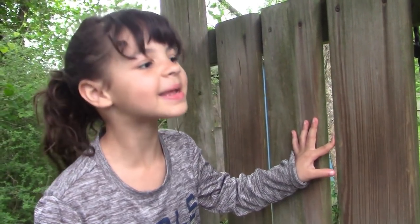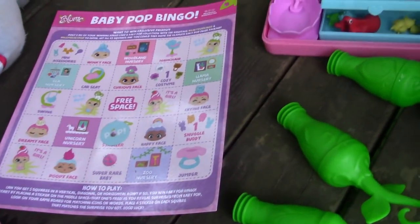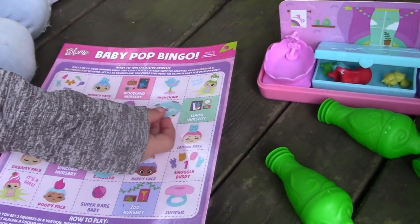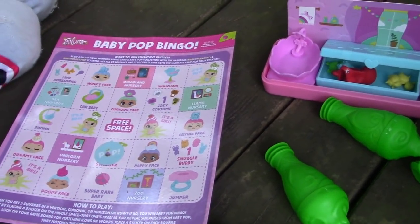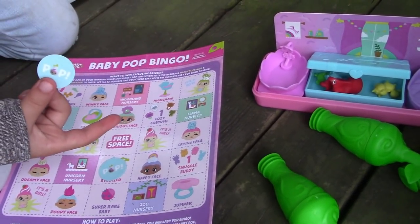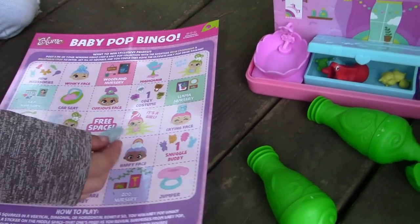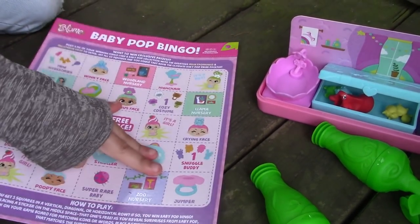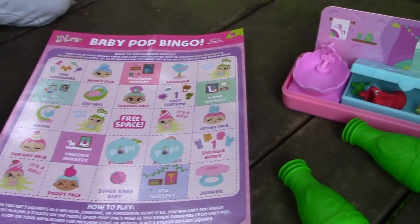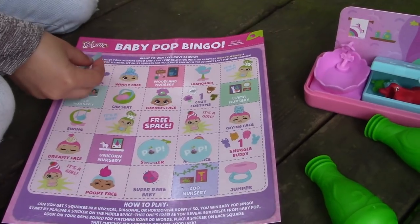Bingo time. Pick what I got. So, did we get a happy face? Two faces, Mama. Yeah, so happy. And you got torch. Yeah.